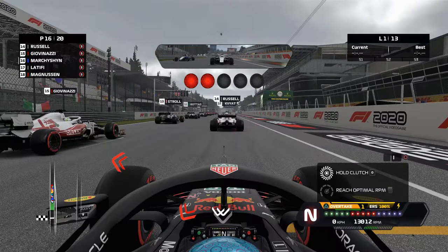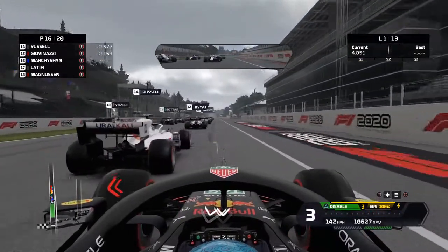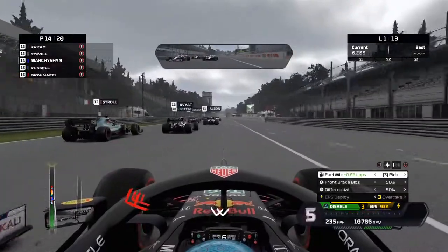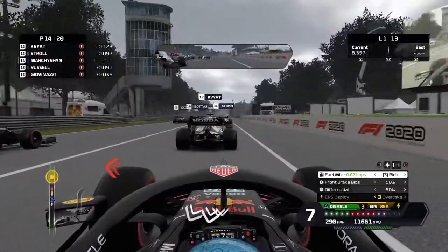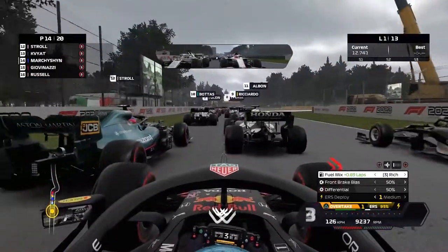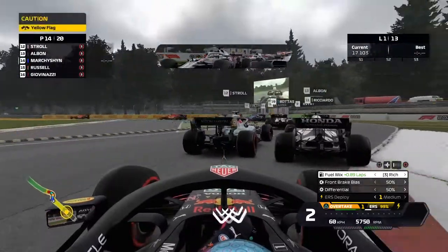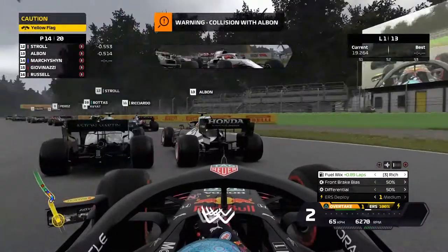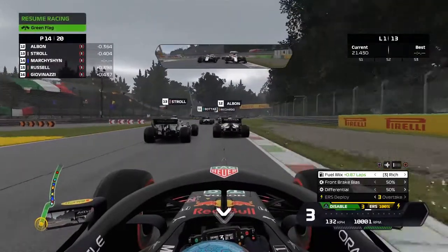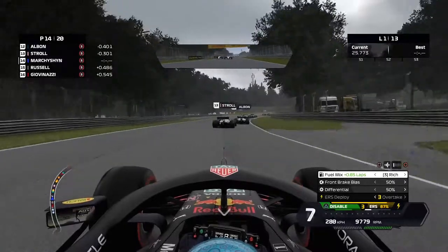Okay, let's get a decent launch. Good launch, let's get up there. Don't even like being in this spot. Ooh. Daniel Kvyat, the torpedo. Just flies right in, jeez. I'm in a collision with Albon, what the heck is this guy even thinking?